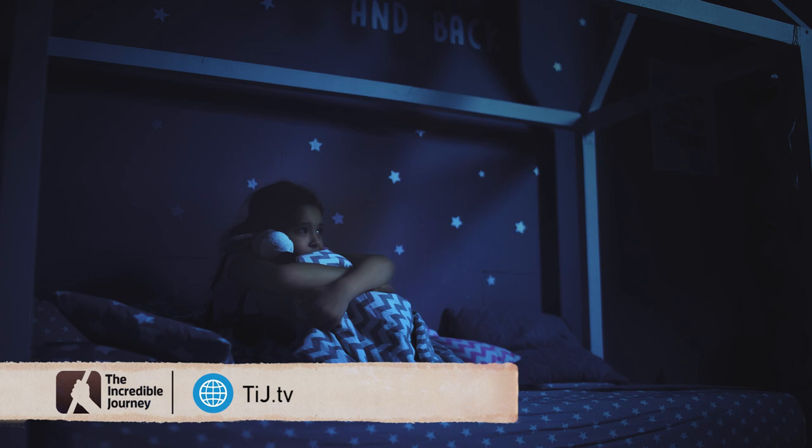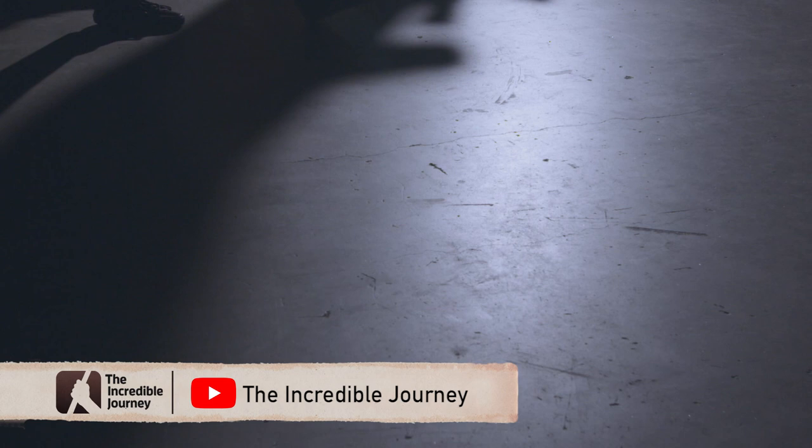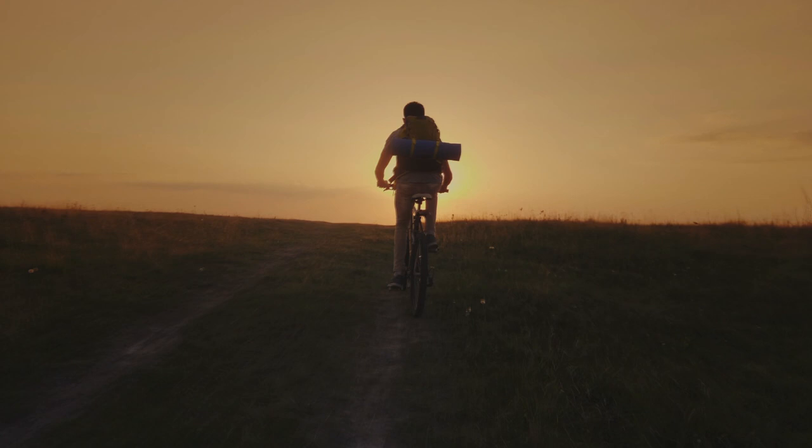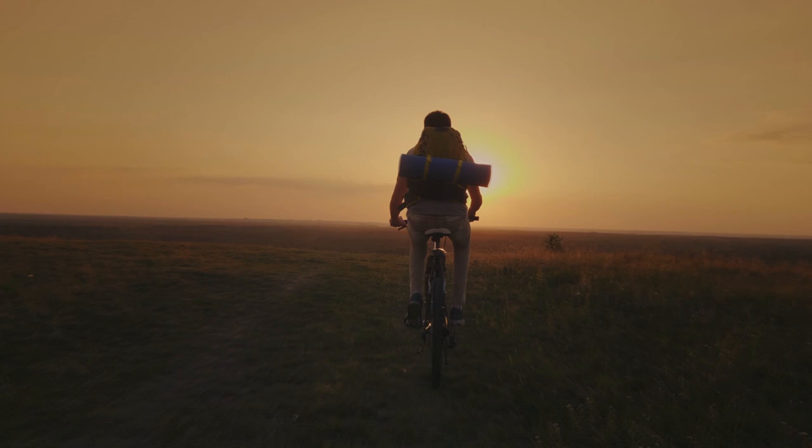But I've learned a few things about shadows. First, shadows can't hurt you. And second, shadows are always bigger than the source, and sometimes than reality. And here's the good news. Wherever there's a shadow, there has to be a light. You can't have a shadow without a light. So the key when you're going through the valley of the shadow is to turn your back on the shadow and look at the light.